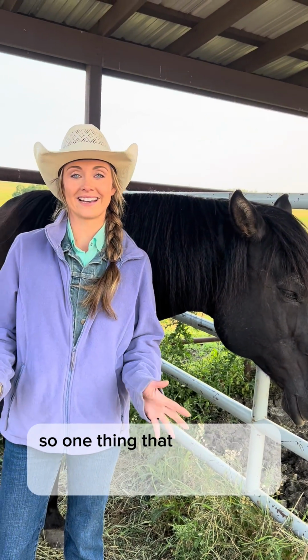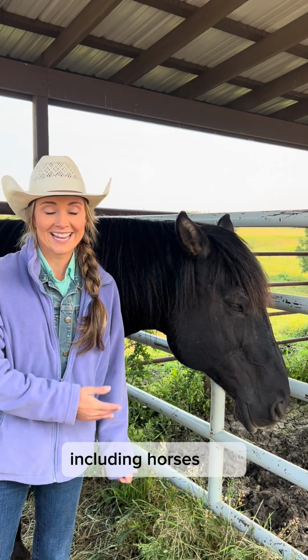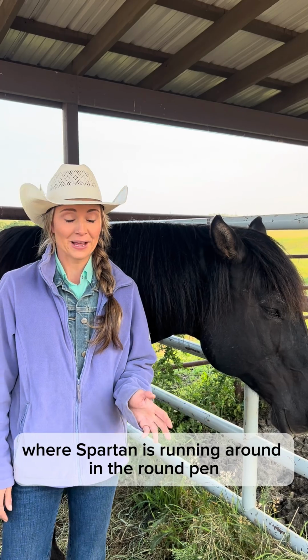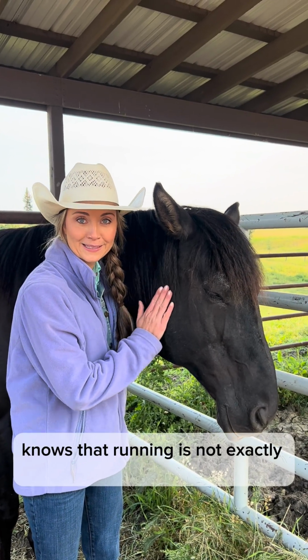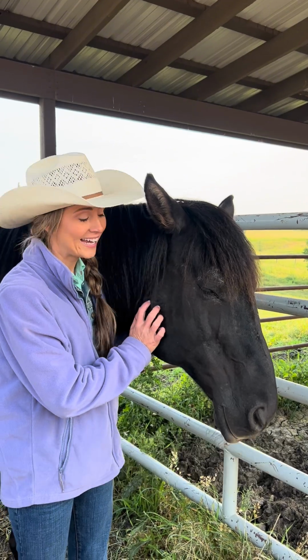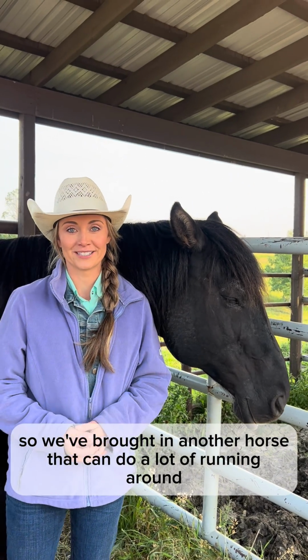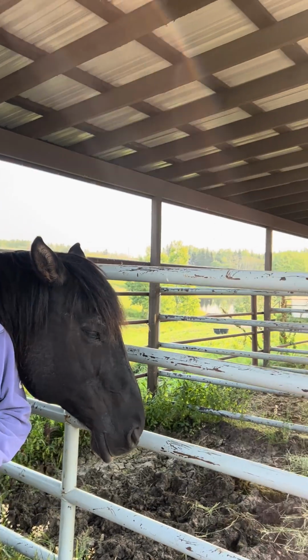So one thing that happens in Heartland is we all have stunt doubles, including the horses. Now we have a scene coming up later where Spartan is running around in the round pen. Well, anyone who knows good old Hawk knows that running is not exactly his favorite thing to do. So we've brought in another horse that can do a lot of the running around so that he can just do what he does best and stand and look beautiful.